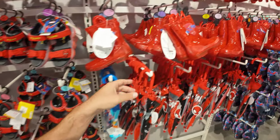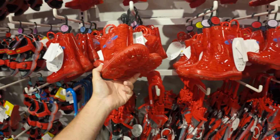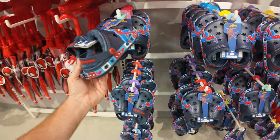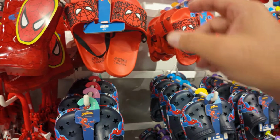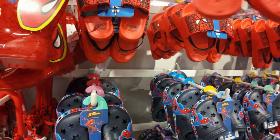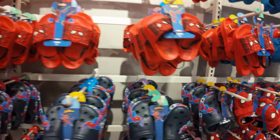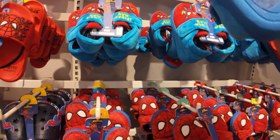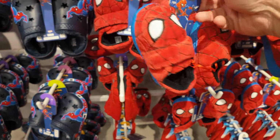Spider-Man umbrellas. Spider-Man rain boots. The Spider-Man rain boots are $19. The quality of these looks great. These are like Crocs or Croc-like Spider-Man shoes. So these are insulated. Look at that. And then the slides. Oh, how much? $8 for the Spider-Man slides. The little plush slippers, $9, with a little Velcro latch. This is Velcro too. Velcro slippers.